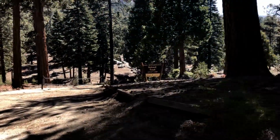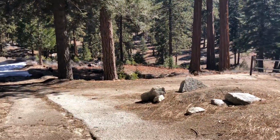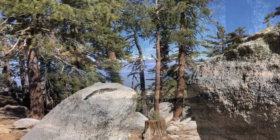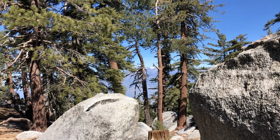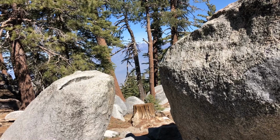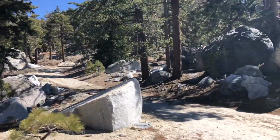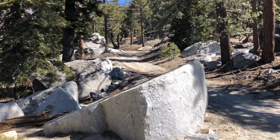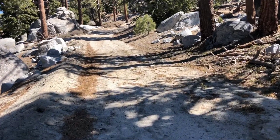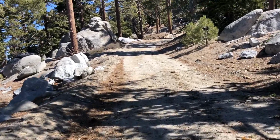All right, here's Black Mountain Group Camp down in there. Well, between those trees, that white thing way in the distance, San Bernardino Mountains. And can't quite see I-10, but it's way down there. Be able to see it in a few minutes. Gotta go up this little section here. Remember, the trail is never quite finished, so it wants to extract just a little bit more from me before letting me go downhill.